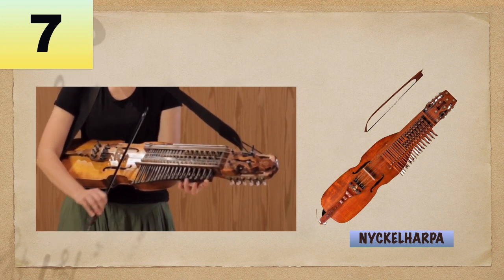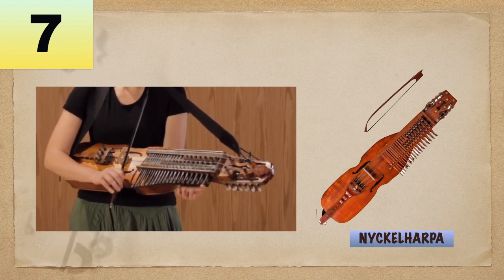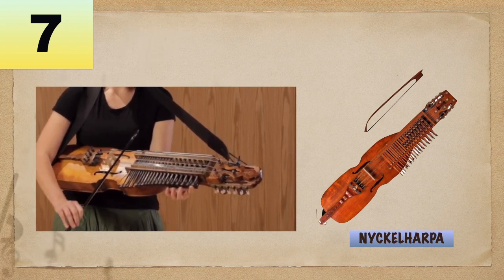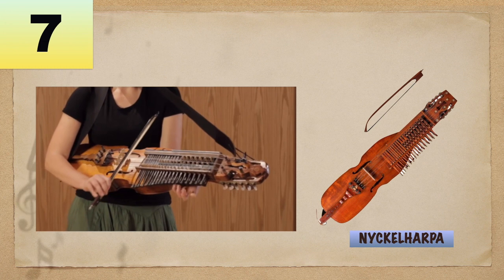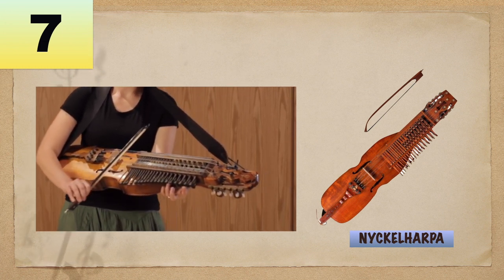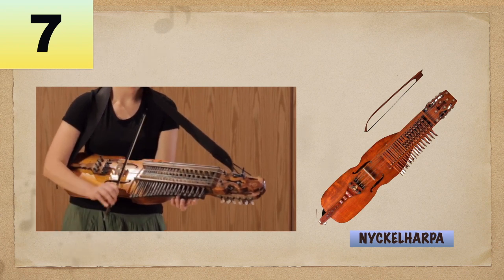of the string. This strange instrument has 12 sympathetic strings that run below the primary bowed strings. Nyckelharpa originated in Sweden.